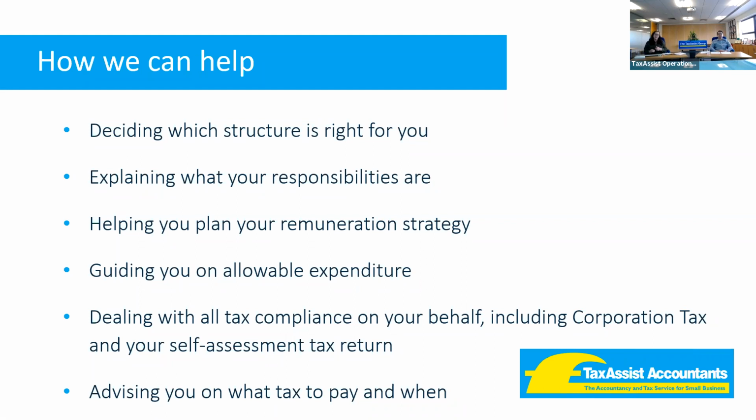We'll help you plan your remuneration strategy. So again, based on what Andy was talking about, looking at what is the right mix. Can you take a salary? What's the best level to take the salary at? What dividends should we take out? Can we take dividends out? What tax are we going to be paying on those dividends? Any benefits that you could require, what's the best way to get those out of the business?